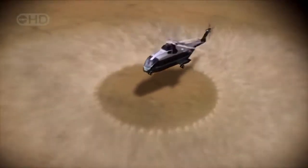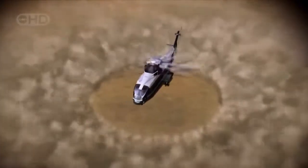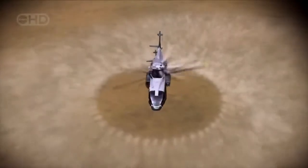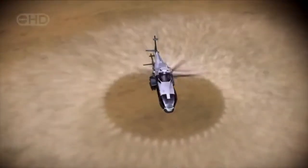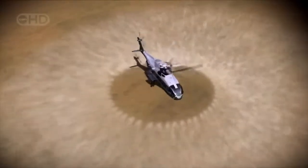But the EH-101's wing-tipped rotors deal with the desert sands in a way even their developers didn't expect. Unlike other rotor blades, the wingtips focus the main force of their downwash at the outside edge of what's called the rotor disc, carving a window of clear air through the brownout, which allows the pilot to see the ground on the way down. It's called the donut effect.